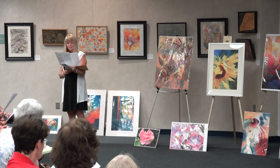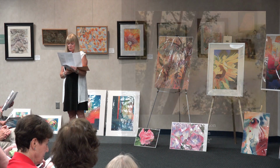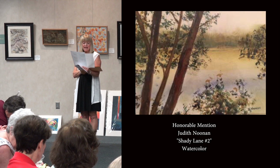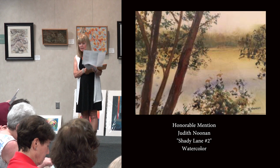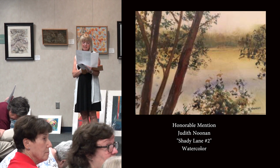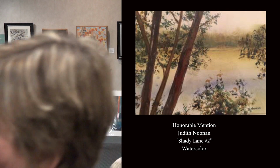Our third honorable mention goes to Judy Noonan for Shady Lane number 2. The judge says about this piece, the landscape has a great sense of focus, sharp to soft. The sharp edges of the trees in the foreground help to create depth, and a pleasing color suggests the light of dawn. Congratulations, Judy.